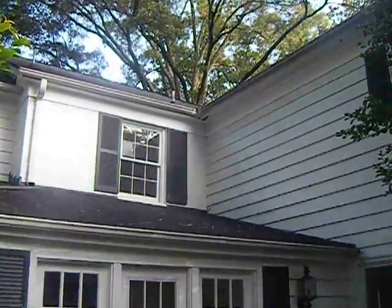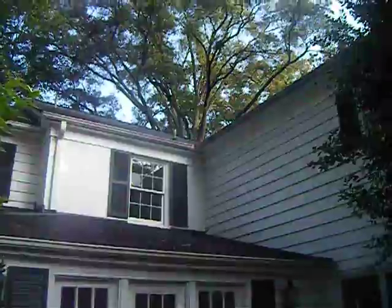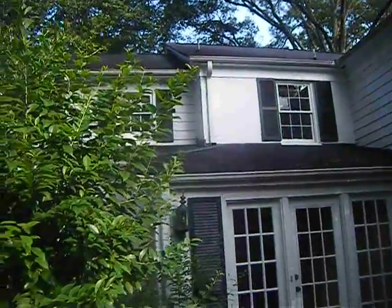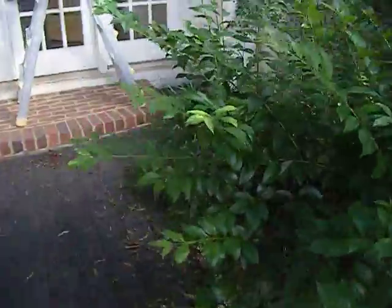Just a lot of neglect. You've got multiple areas where the soffit is just rotted. I'll show you some more on the front side of the house. A lot of the plumbing vent boots are torn. I've got some signs of hail damage on the roof, and then the termites have started picking up on the other side of the home.